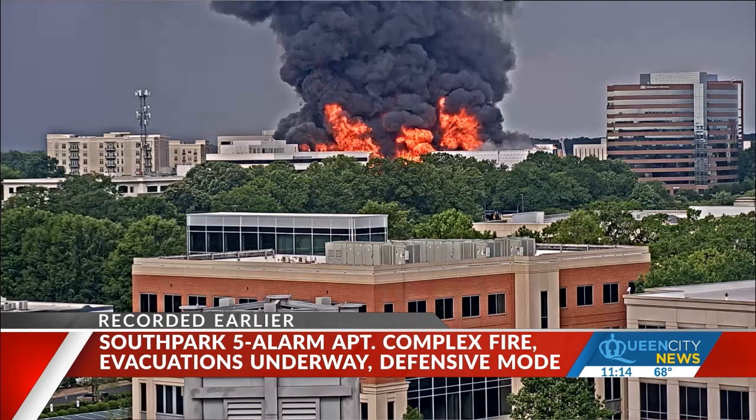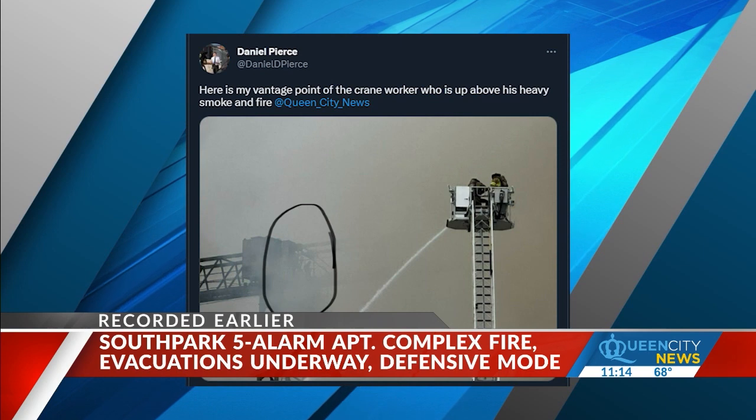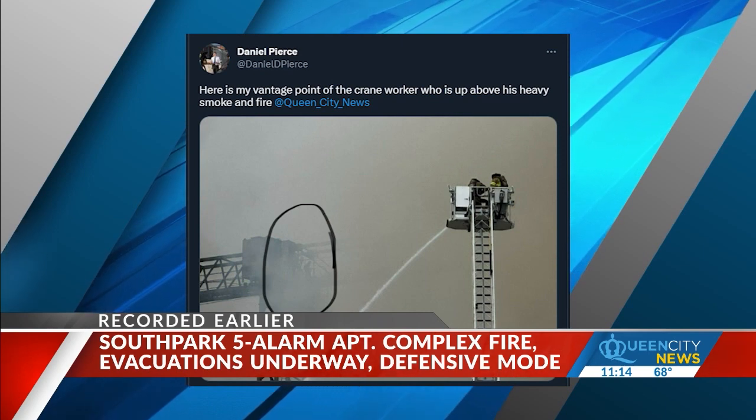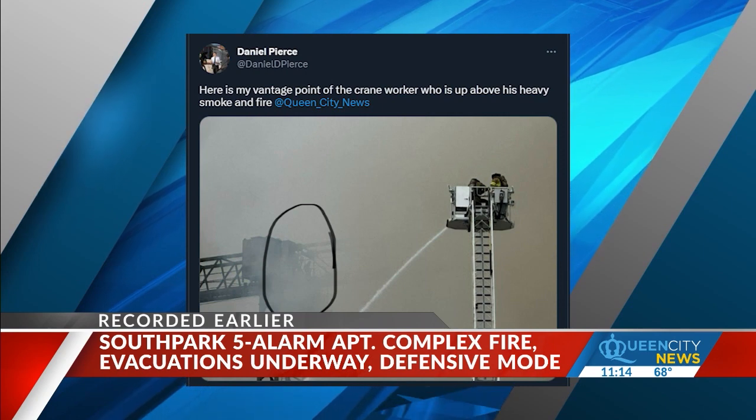the trauma of what they've gone through this morning and surviving is incredibly scary. This is a picture from our Daniel Pierce, who was posting this on Twitter. Inside that circle, that's where the crane operator had been.